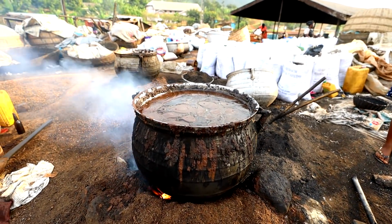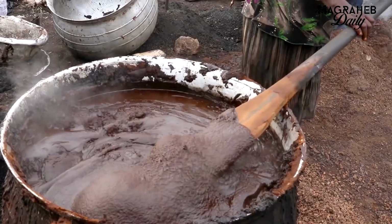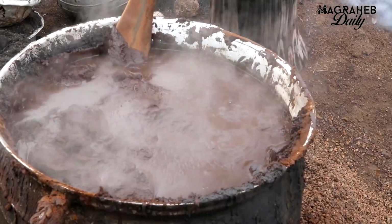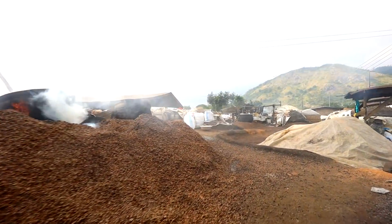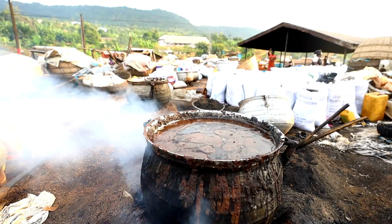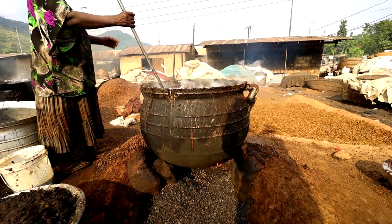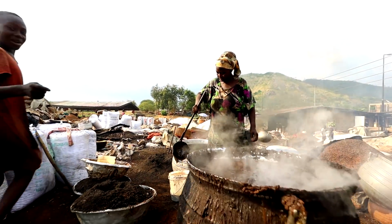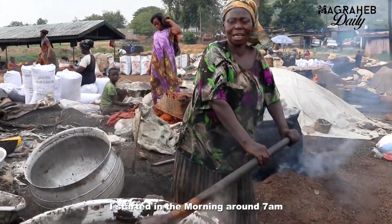So what they will do is put the paste in a big metal pot. Mix it with a little water, put it on fire, and then they start stirring it here and there. After a while, you will start to see the oil coming up, and then they will start scooping the oil as it comes. They will be doing that until all the oil finishes from that pot.